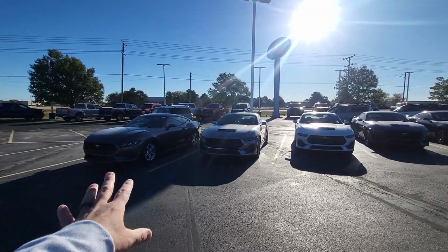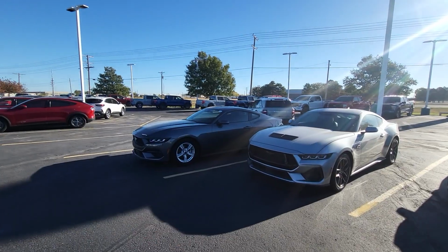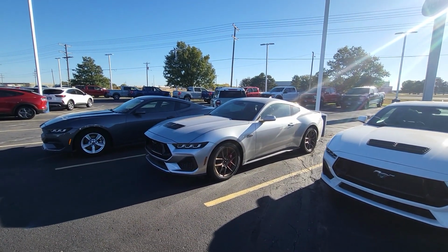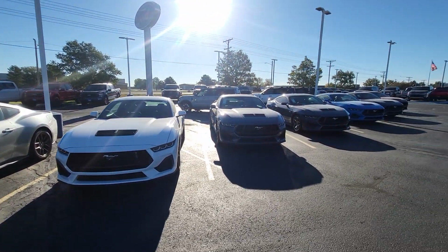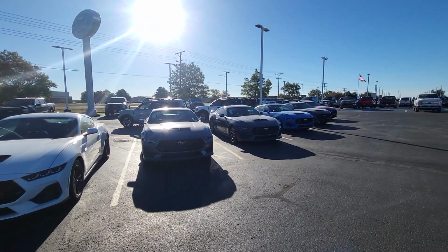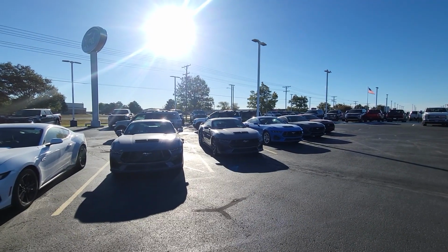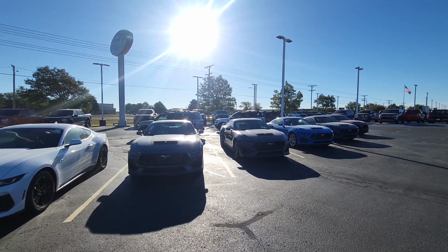I think that's an EcoBoost right there. Yep, we've got an EcoBoost in stock, so we've got a variety. This is a GT in the bronze appearance package, so pretty cool. Several of the GTs have the GT Performance package. Only customer orders can get the GT Performance package, but a couple turned them down, amazingly enough. So we have some of those.